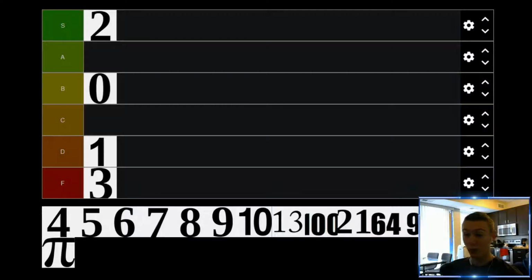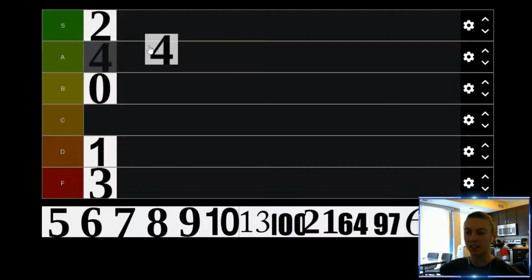Up next we have 4. 2 times 2 is 4. Another great number. Not quite as good as 2, but still a very respectable number. 4, it's got just countless applications for the number. Really solid one. Gonna find itself up in the A tier.